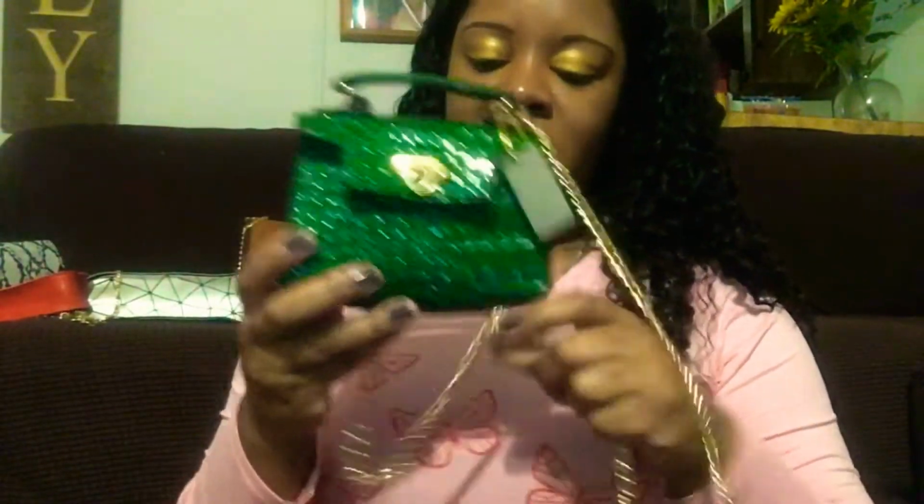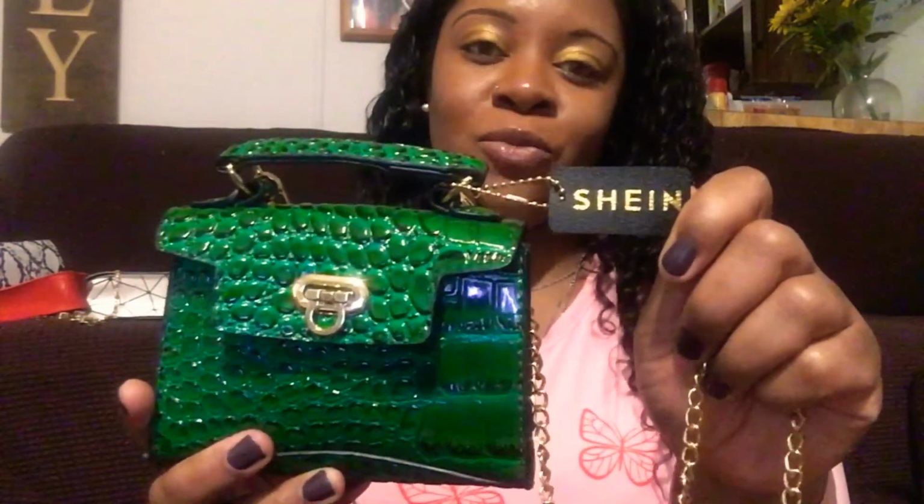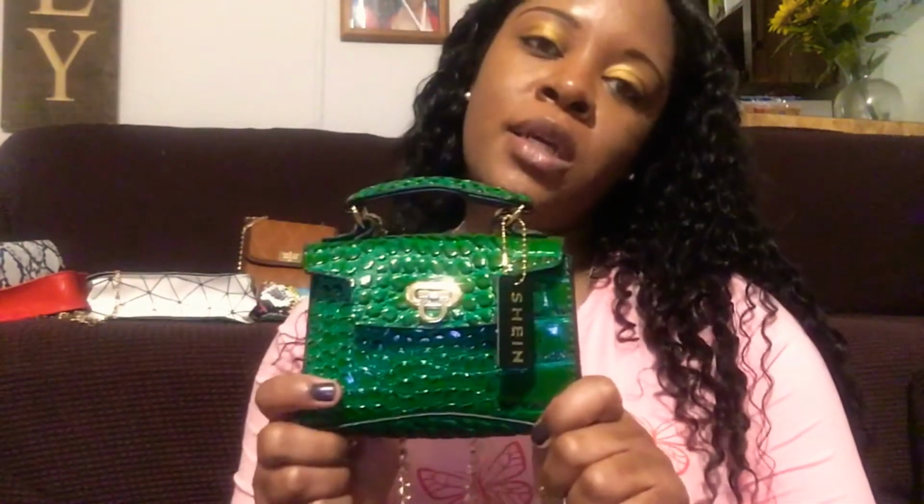Ooh, you guys, this is my next item. And as you can see, it came from Shein. So Shein is real, you guys. This is so pretty to me. It's like a crop purse. I'm not gonna say you can put your cell phone in it, of course not, but you can put a lot of tiny things in here. You can put your cards, your lip gloss, your makeup mirror. You can put a few items in here, but it's more about the fashion, you guys. It's a crop texture, and you see how shiny it is.